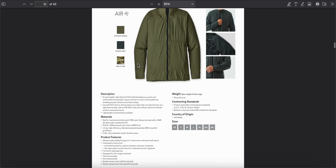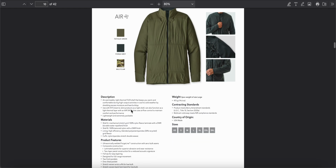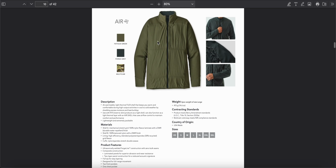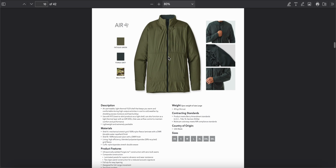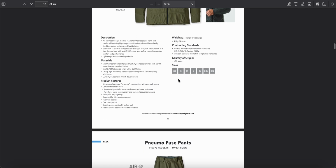So you'll see this being made out of a mechanical stretch grid. So this is a fleece laminate nylon with a DWR coating, and then your shell B will be 100% nylon coating on the exterior. And the lining will be a blend of grid fleece, so you'll have a grid fleece inner liner. And then you see the omission of adjustable cuffs. These will be just like fast fit spandex elastic type cuffs that are made out of nylon. They're all different colors too, Multicam as well.